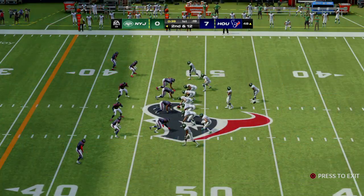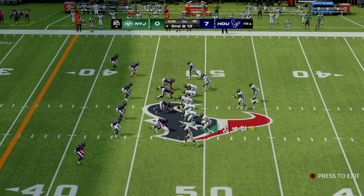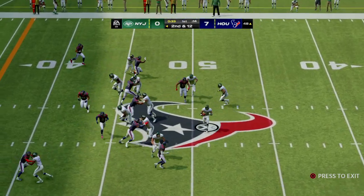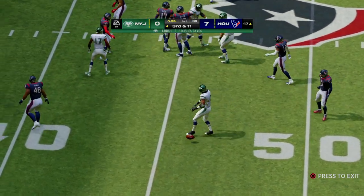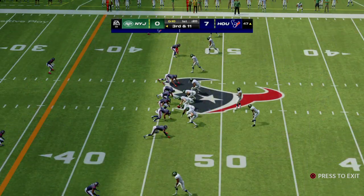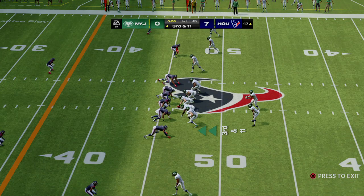Fumble on 1st down now. Here's 2nd down. They run up the middle with Bush, and they'll get this just to the 47. 1-yard gain. 9th play of the drive coming up, and certainly not an easy one on 3rd and long.